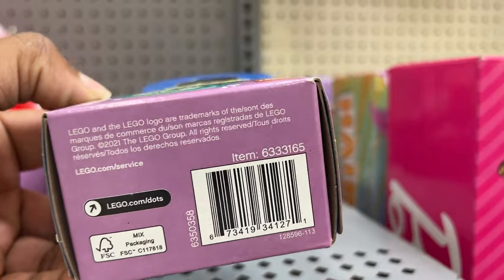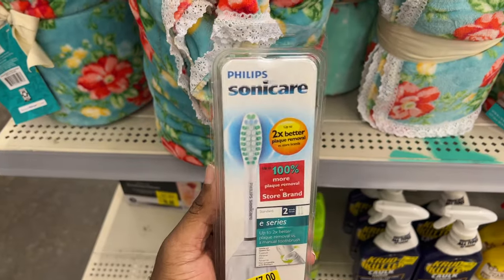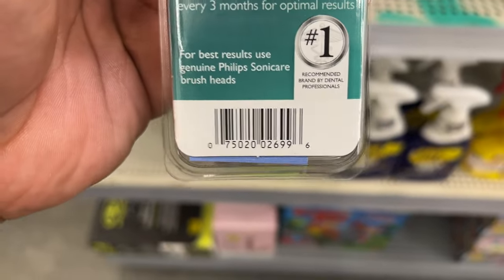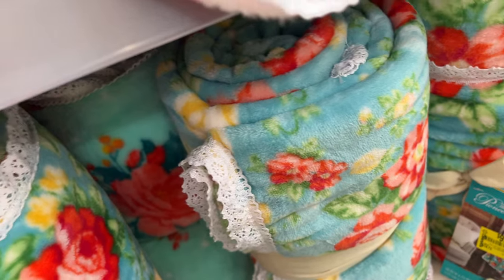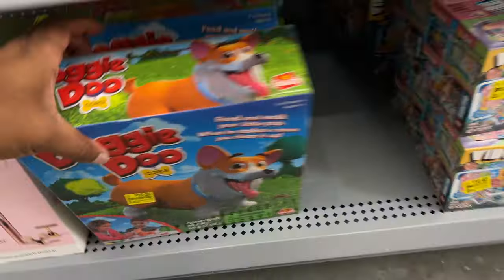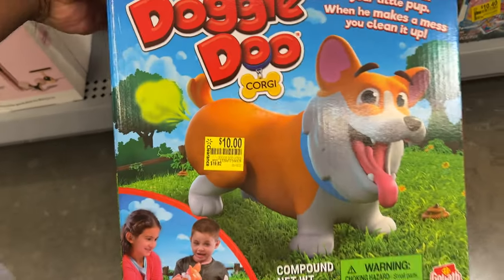So they do have these Lego Dots on clearance. I don't know much about the Lego Dots. I don't really pick up Legos much because we're not ungated. But this is a pretty good deal, $7 for these. We have sold these before. However, if you do sell these on eBay, they are VeRO. Sometimes we got a VeRO for them. So I don't know if they're on the VeRO list, but we did get a VeRO for them.